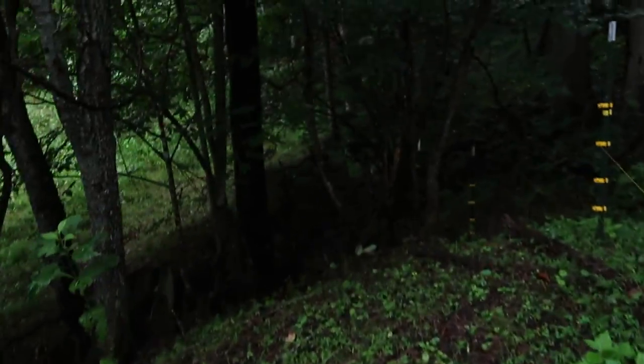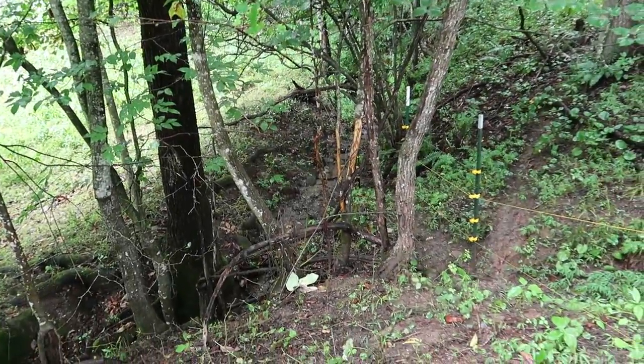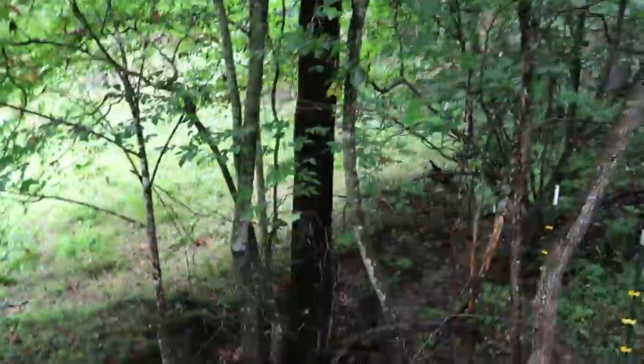So you can see it goes all the way down into these woods and then back over into the other side of the pasture we're reclaiming. I would say we have at least another 1 to 2 acres back here. I'm really a bad judge of size, but I'm thinking it's 2 acres for sure.